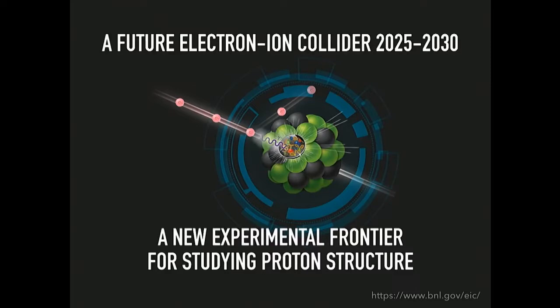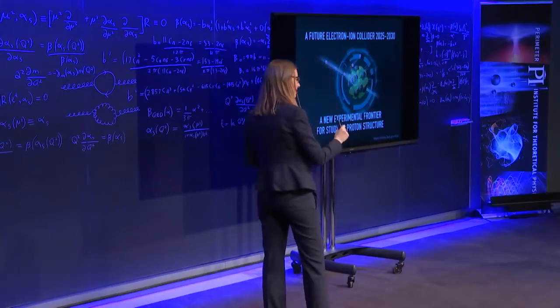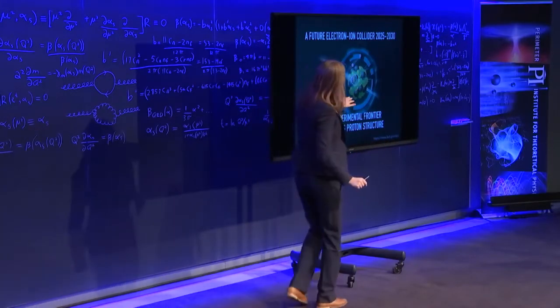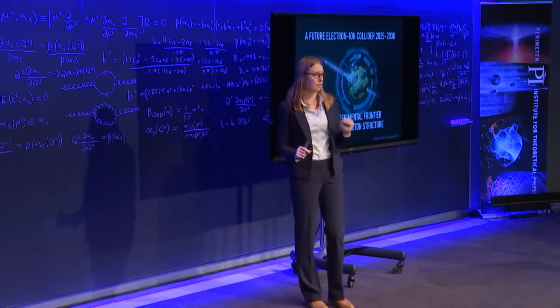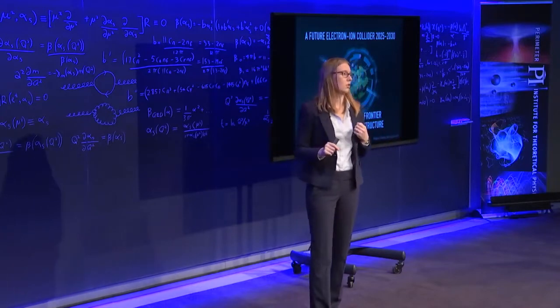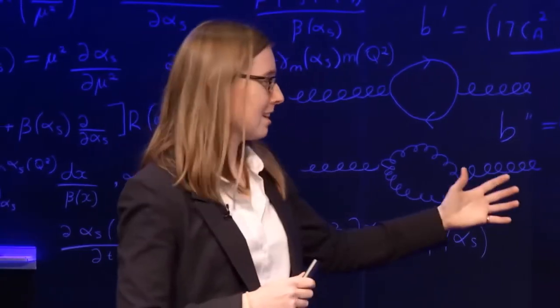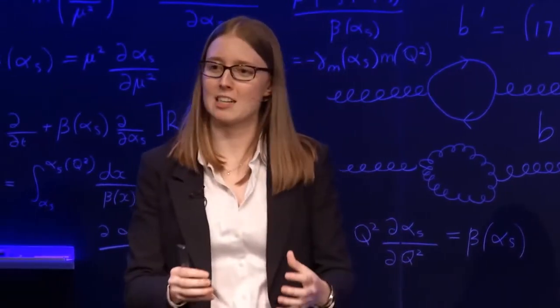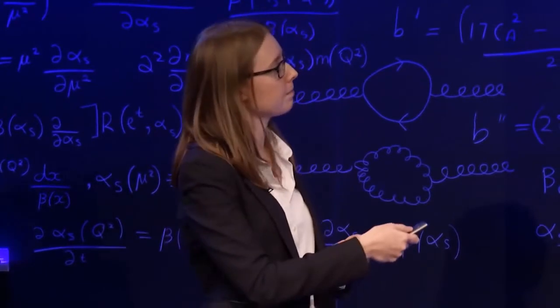In the next 10 years or so, we expect a new particle collider, an electron-ion collider, to be built in the United States. And this machine is designed precisely to study the internal dynamics inside a proton, and will allow measurements of things like the pressure distribution to a much higher precision than we've ever had before. So we really are looking at a new frontier of understanding of the smallest things in the universe.